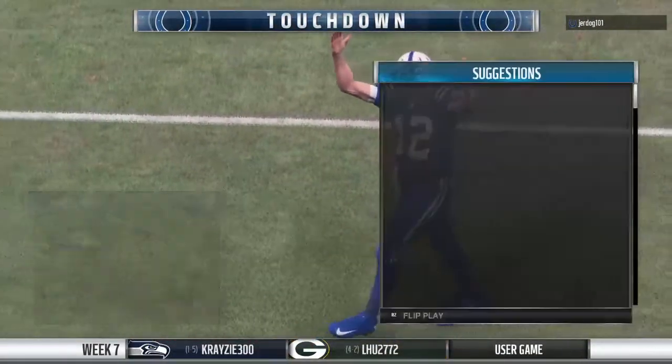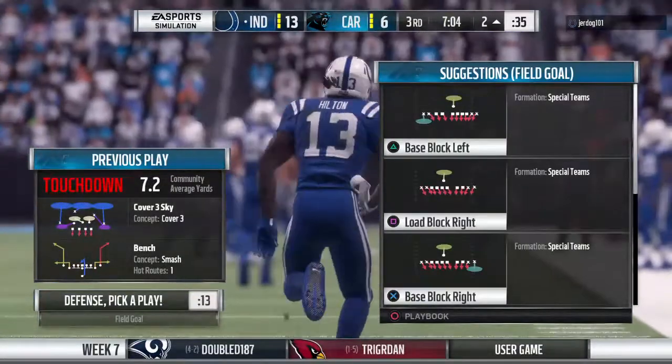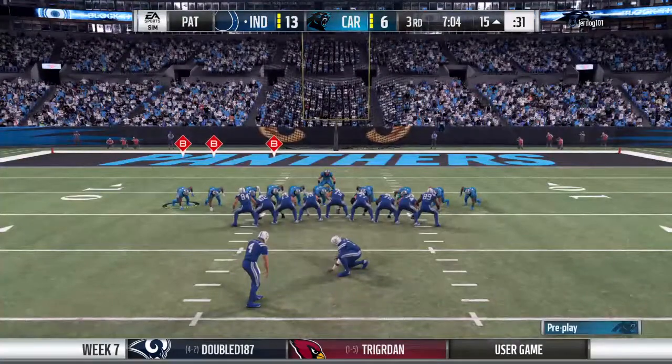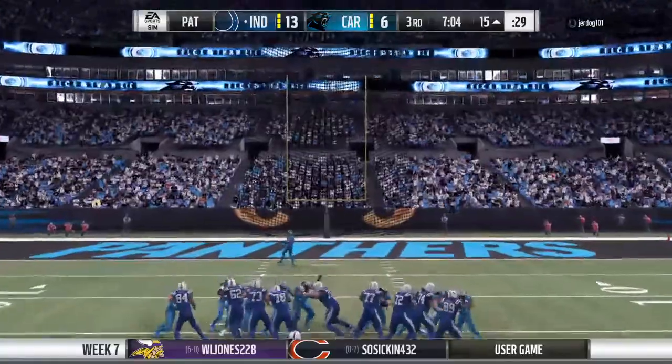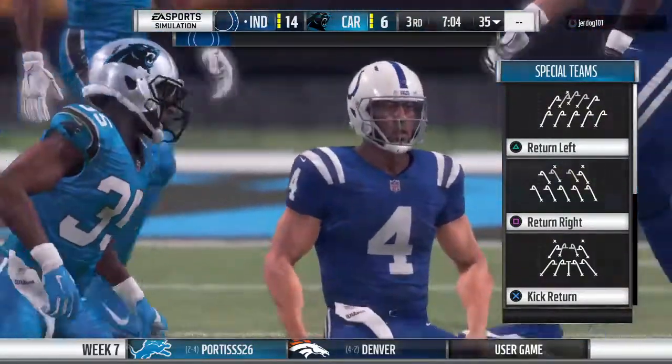T.Y. Hilton with his 2nd touchdown of the game and 5th on the year. And the Colts are able to grow their lead. In order to lead in a game, you're going to get plenty of contributors, but that's his 2nd touchdown catch of this game. He's one of the key guys in this one. And you better believe he'll be looking for the hat trick here as this one continues to go.